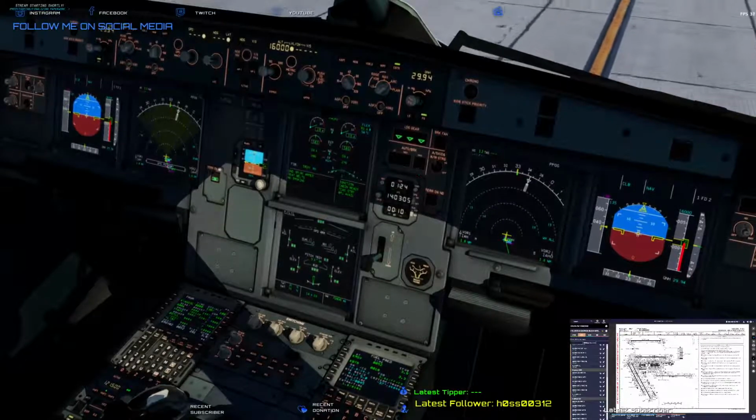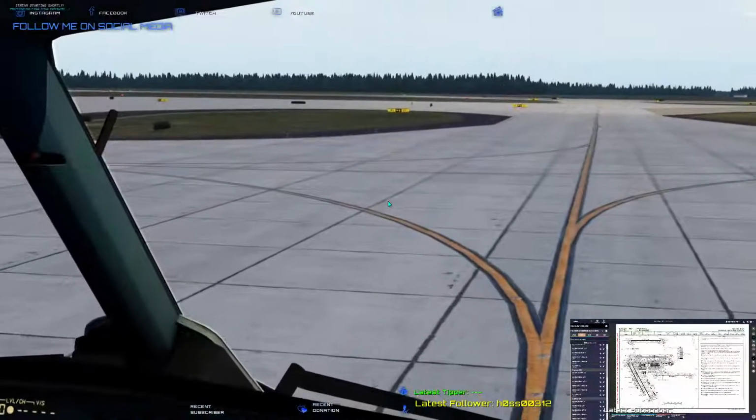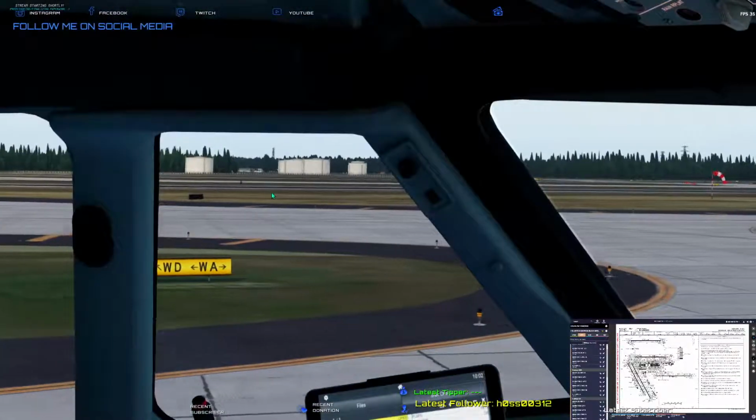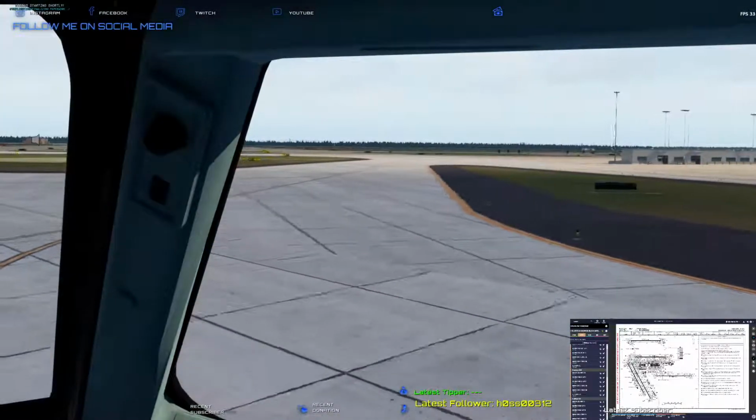United 1047, contact Fort Worth Center, 135.17. Good day, we really appreciate all the help, folks. Have a great evening. United 1047. I see Whiskey, Whiskey. Clear right side, clear left side.